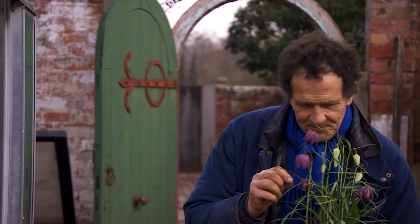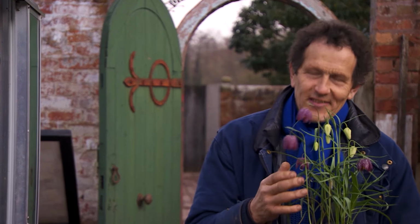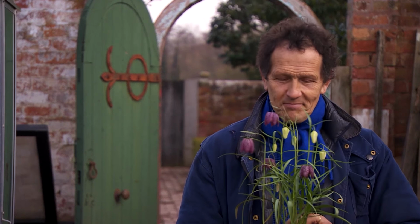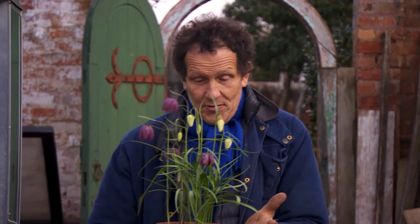Now, this is a first. These are snake's head fritillaries that I planted at the end of last summer. And about 3-4 weeks ago, I dug them up, popped them into a pot, and put them in the greenhouse to force them. And it's worked a treat.